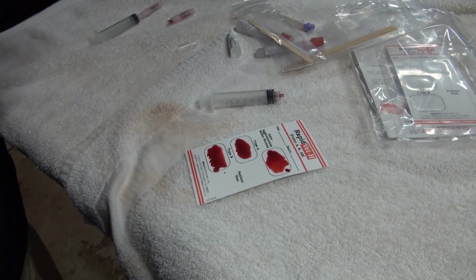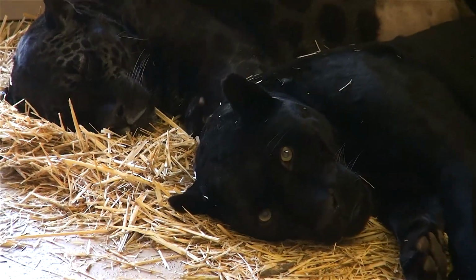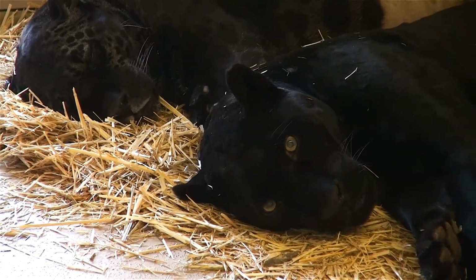Most cats only have 2 types of blood, and so all of the cat blood that we've given her so far is type A. So we're doing some groundbreaking stuff, but we felt like we could save her life in doing it, and in fact she did remarkably well after we gave her that blood. Unfortunately, that blood only lasts for about 5 to 7 days in circulation.